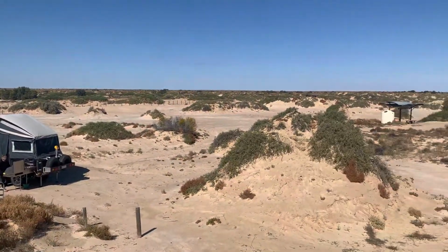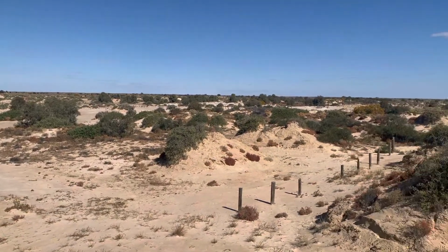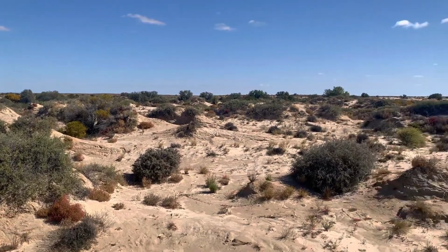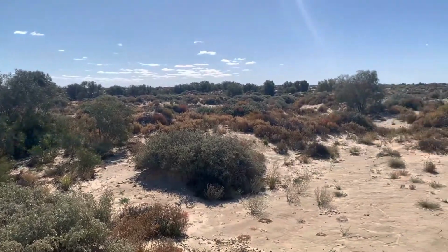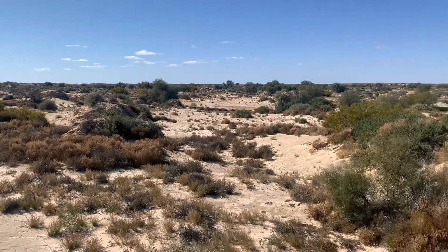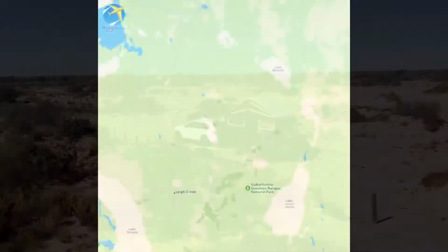This is a great panoramic photo that Josh took, but there was really nothing there. It was just so vast, and without the sand dunes, there was not much else, was there? No. It used to have a bore, some water in it, and it was closed a few years ago. It's just off the Strzelecki track. There were quite a few vehicles that came in after us.